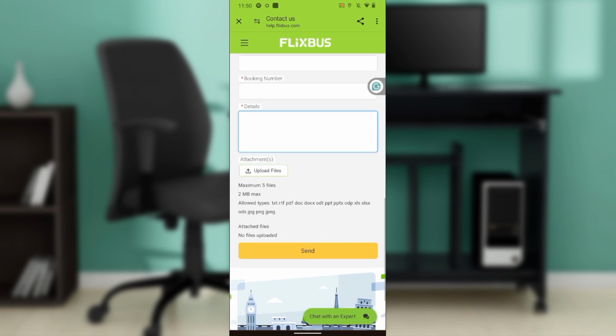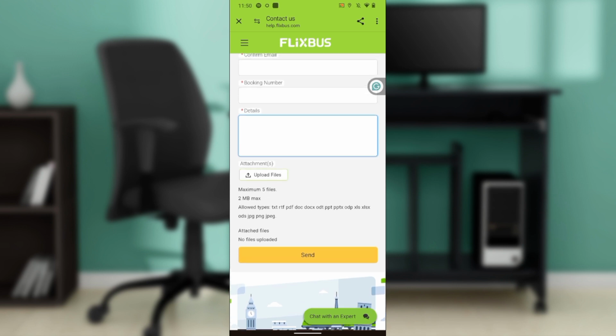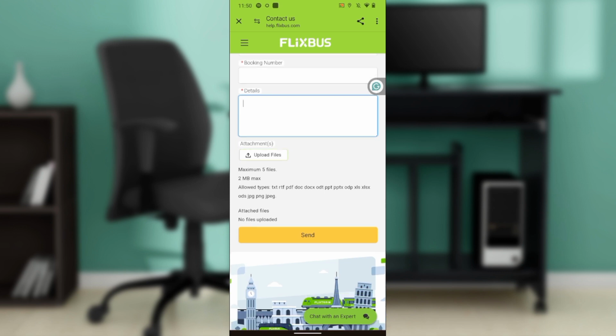So this is pretty much how you can fix being charged twice for one ticket on Flixbus. You can go over the tutorial from top to bottom to get acquainted with the steps. And of course, once you're done, you'll be good to go.